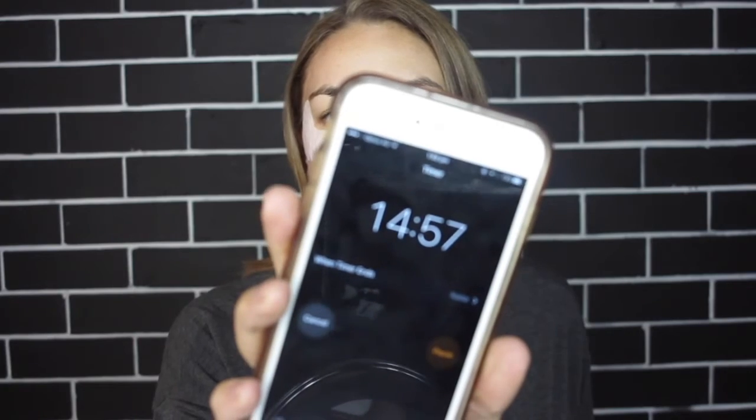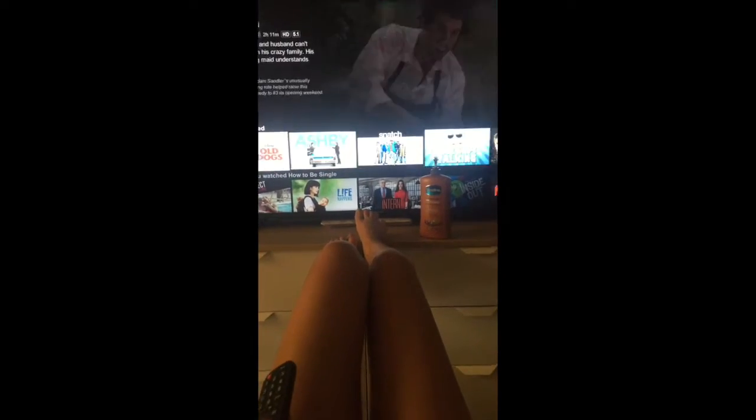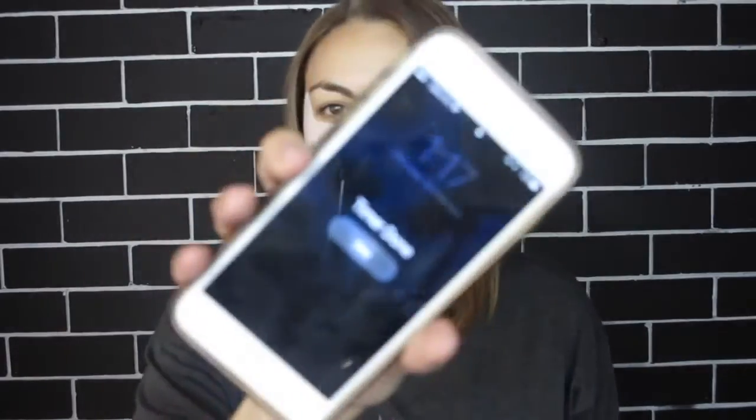Set your timer for 15 minutes. Have a bit of Netflix and chill for a quick 15. You might even want to take some Snapchat selfies, whatever floats your boat. Once the timer is done, you can now take those off, and your skin should feel amazing. I'm just patting the product in to make sure that it is all soaked into my skin.